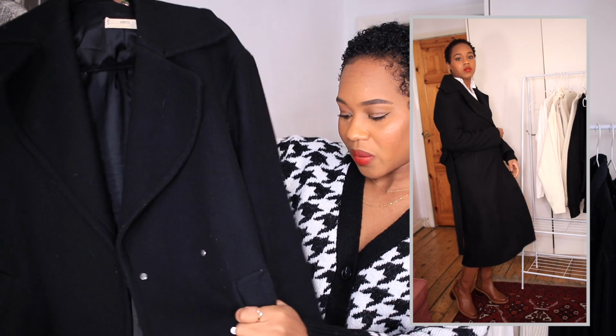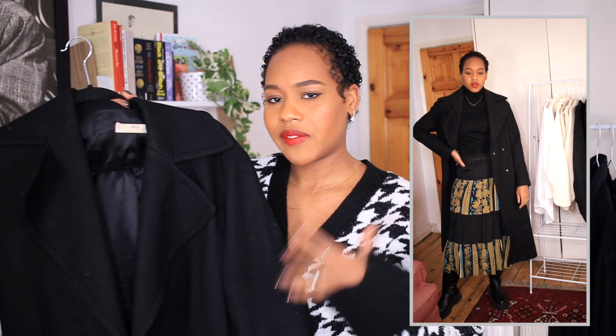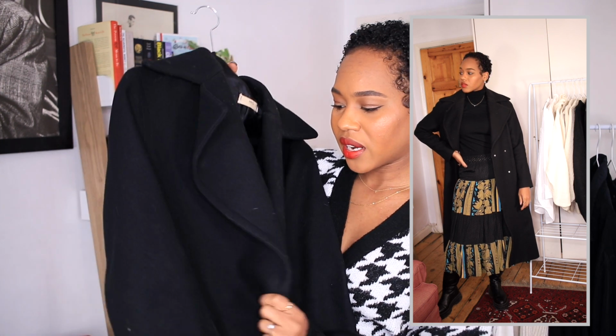It's obviously wrapped around the waist. It is maxi as well, so it does keep the wind out, especially at the back. If you're wearing a dress or something, it definitely keeps the wind at bay. I freaking love this coat. Black, plain, you can't go wrong.